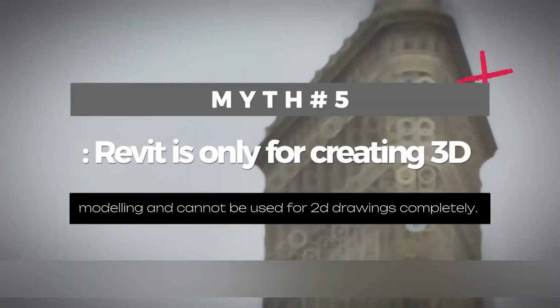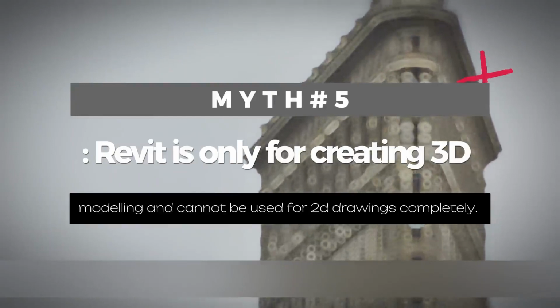Myth number 6. Revit is only for creating 3D modeling and cannot be used for 2D drawings completely, as I touched on earlier. Because of this misconception, some people learned Revit the hard way with the mindset of only getting the 3D model. So after getting the model, they export everything to CAD and then continue the journey of the difficult CAD process just to complete their work. As I stated, in Revit, when the model is done, the documentation is automatic, and so you can use it completely for these two works. So it's a myth. Don't believe it.